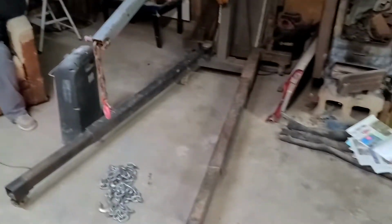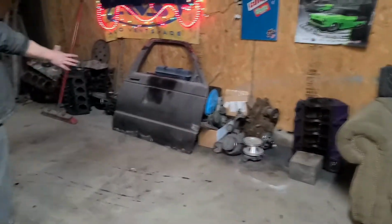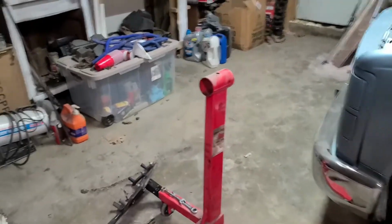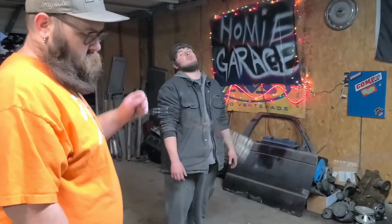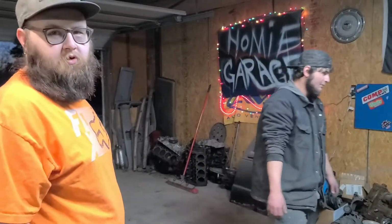Okay, so we got the garage mostly cleaned up. We got the engine hoist right here, and all the engine stuff. We just got the purple motor off, because the motor that's coming out of his truck is going on the engine stand. I'm doing heads, intake, cam, all the fun stuff. We're going to pull the truck in here and then go down to the house for a little bit. And then we'll be back.